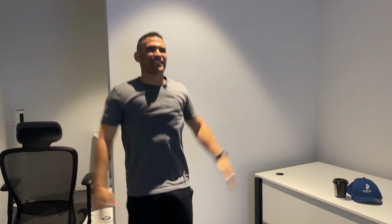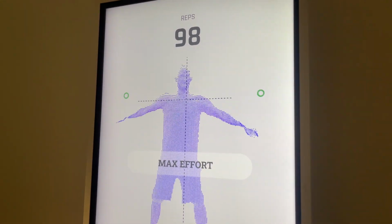Fittest guy in the UAE in 2012, was it? 2012. It was like yesterday. Max effort. All right, and go, relax. As fast as I can. Yeah, max effort. Now you go.